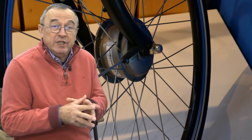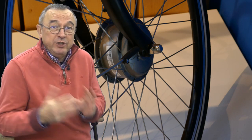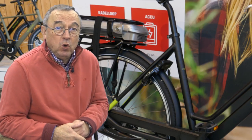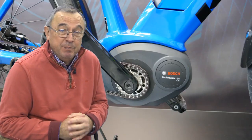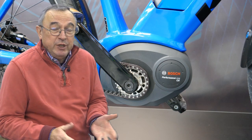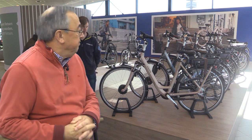Now, the motor can go in a number of different places. There are three standard places to put the motor. It can be in the front wheel axle, the rear wheel axle, or in the main hub or crank where the pedals are. Now, the difference between the three, front mounted, rear mounted and mid mounted, are quite considerable. It's difficult to describe, but let's just hear what I learnt in the e-bike experience centre.